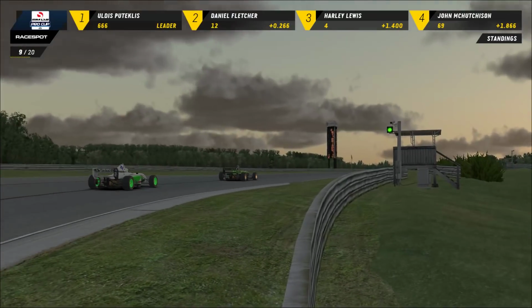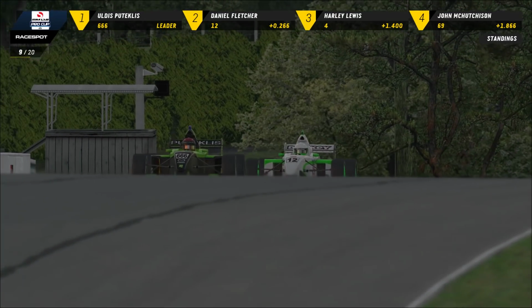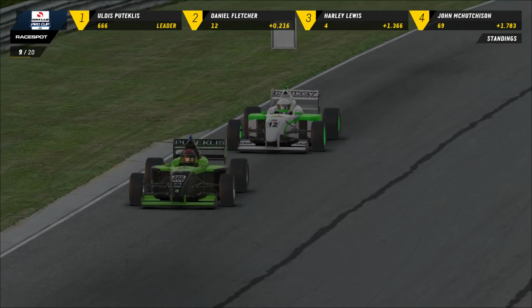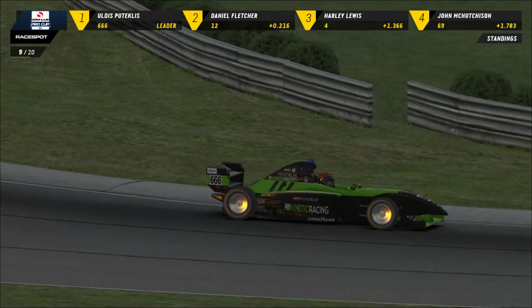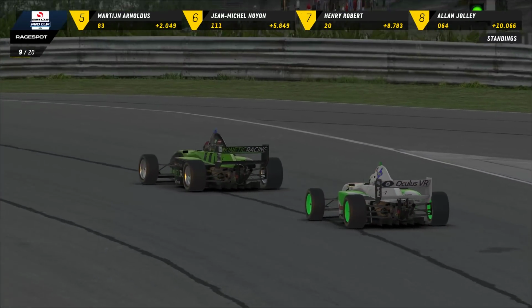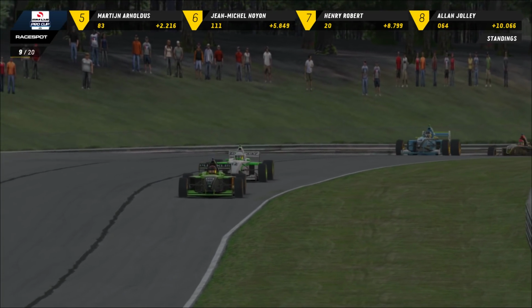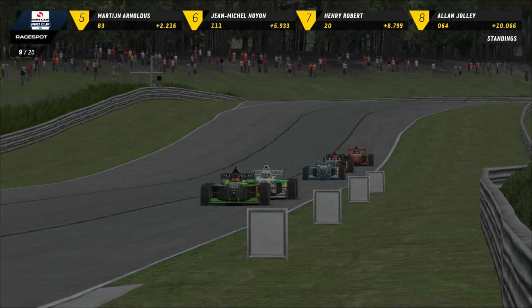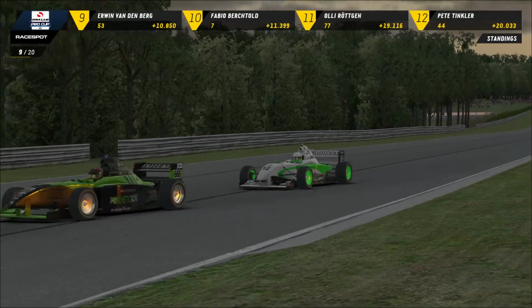So, little animal on animal action there as we got to go back to this fight for the race lead as Daniel Fletcher has already caught Oldest down in towards turn 6. Not making anything of it just yet, not quite close enough because of that spin out with the 111 car, just this last trip around the racetrack, excuse me. You're seeing a bit of a breakaway now for your top 2.